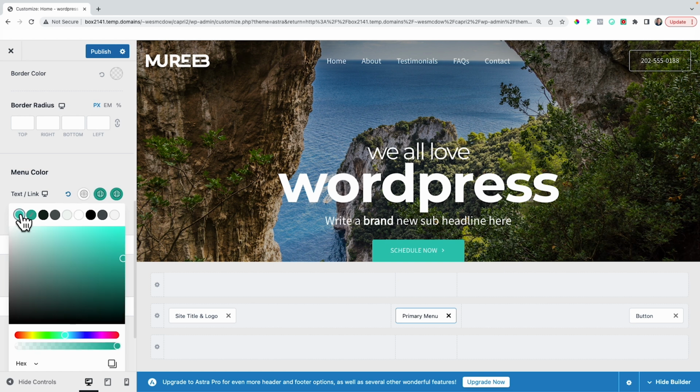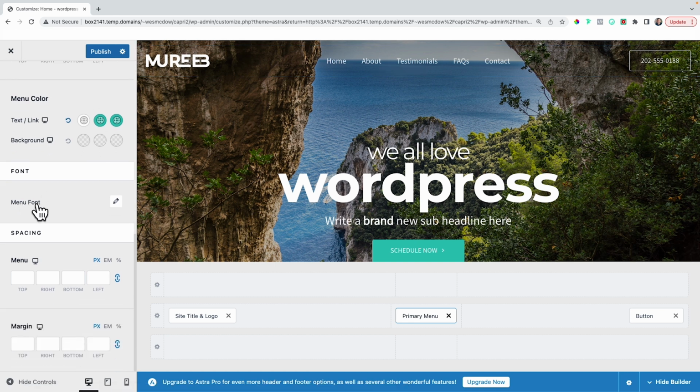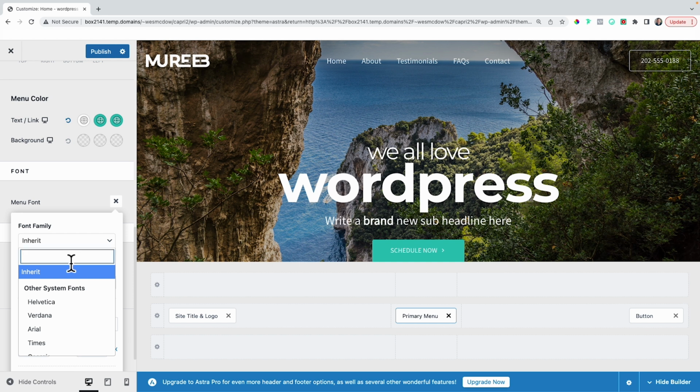And then we've got our green color for hover state and the same green color for active state is what I'm going to do. And we can't really preview it here, but you can just imagine it's going to show up white. Then as we hover over it, it'll turn green. And then whatever page we're on, that particular link will also be green. And we can also change the font, of course, right here. In this case, it's actually inheriting the styles we already selected, so I'm happy with that. If you weren't, you could just choose whichever font you wanted.